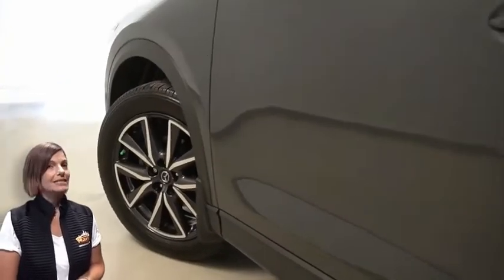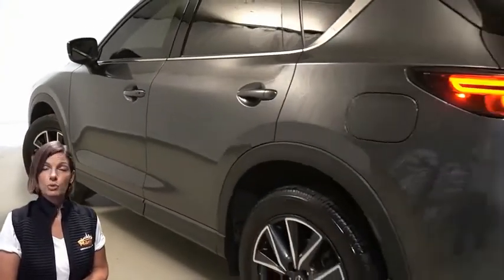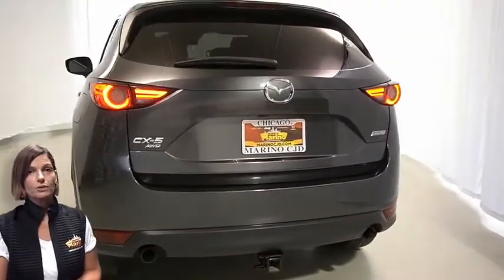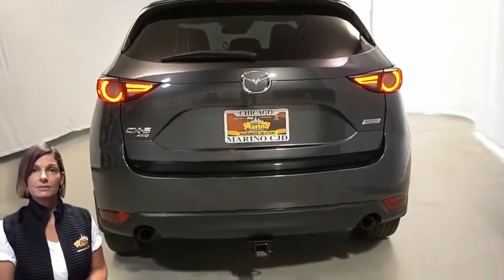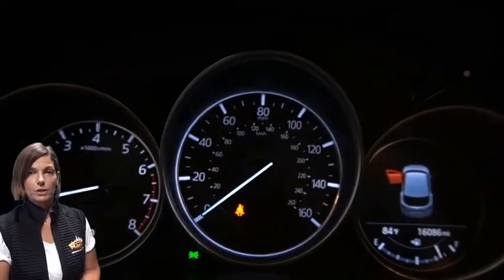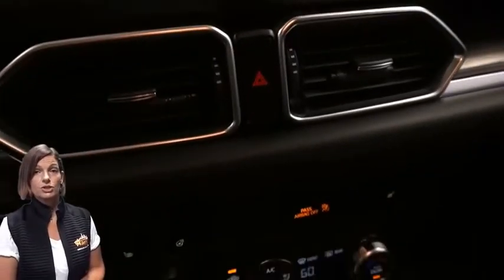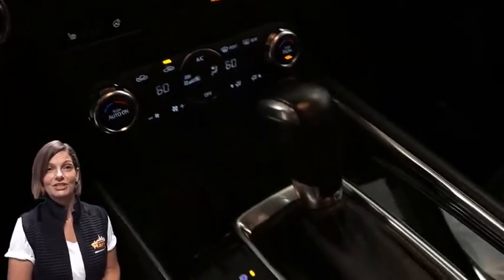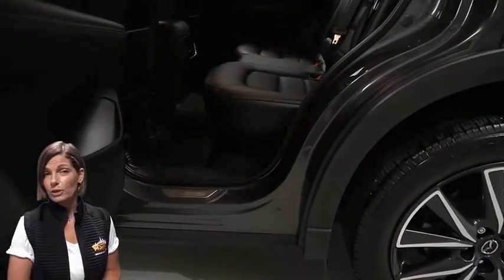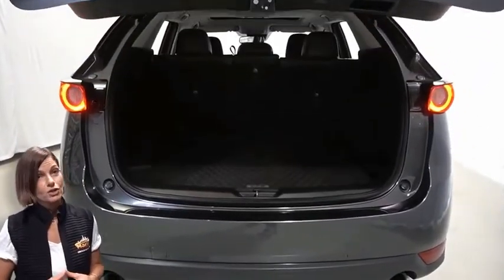lamps, 19-inch aluminum wheels, brake assist, power heated mirrors, rear window wiper and washer, LED tail lamps, tow package, heated front seats, heated steering wheel, 16,000 miles on the odometer, 7-inch touch screen display, navigation, rear backup camera, dual zone temperature control, split folding rear seats, power sunroof, 2.5-liter 4-cylinder engine, and so much more.